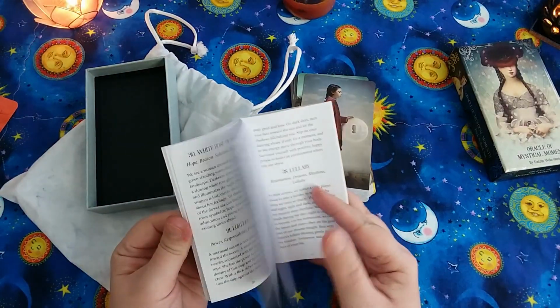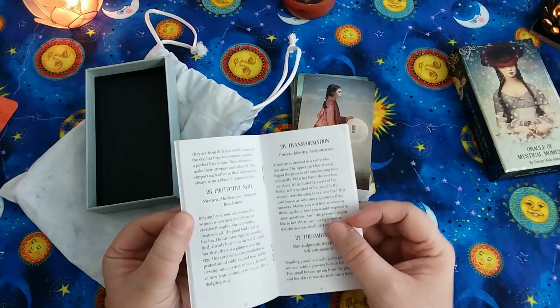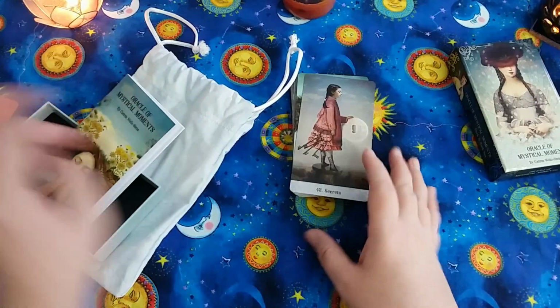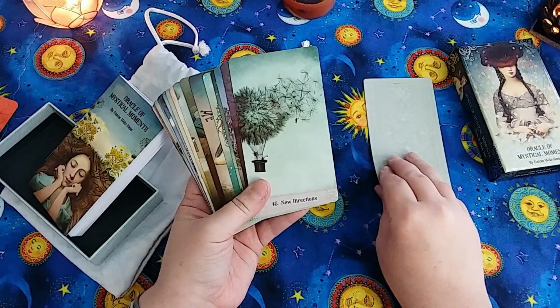But the guidebook, which I've read cover to cover now, I think a couple of times, does a pretty good job of connecting what you're seeing with what the card is trying to convey. So I do think this is pretty intentional. I picked this up because it has this dreamlike quality.